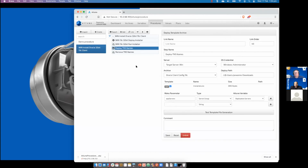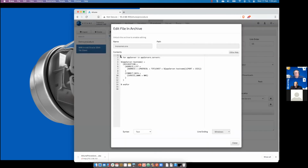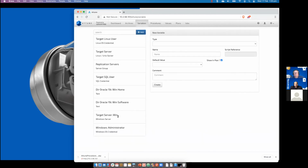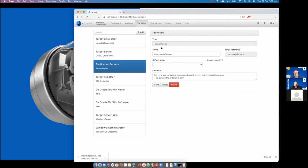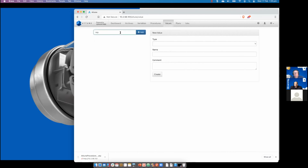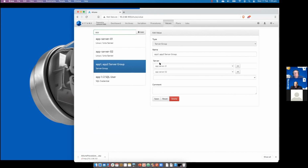The procedure step I'm going to demonstrate is this template archive. If you look in here, you can see that it's got this syntax for app servers in app service. This is something that Attune will pre-process on the fly, and it will expand this out to every app server in our variable. We'll have a quick look at the values and variables. Variables are generic names. So replication service is a server group of servers that has a name and a script reference. And then that will be mapped to a value called server group, which says app1 and app2 in it.